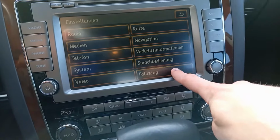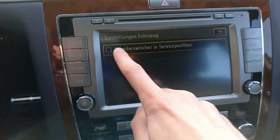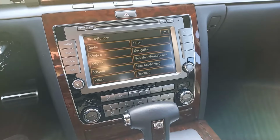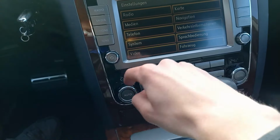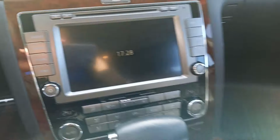If we go over here to vehicle settings and you click this, you can actually put the windshield wipers in their service position from the infotainment system. How cool is that? Only in the Volkswagen Phaeton would you see something like this. Seat track buttons above next to the CD player and the eject button. And then when you're done using the infotainment system, just click the power button to turn it off and it will just show the time.